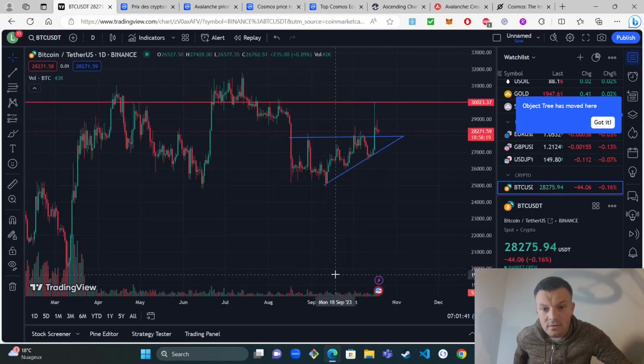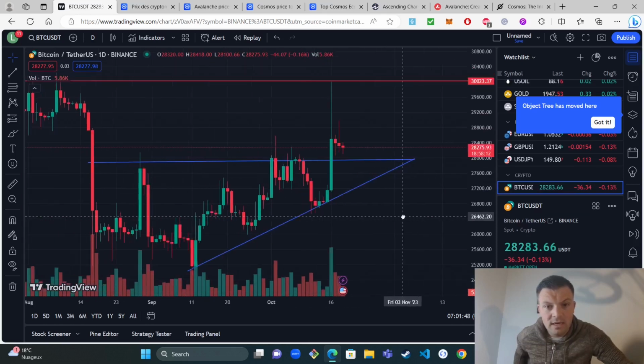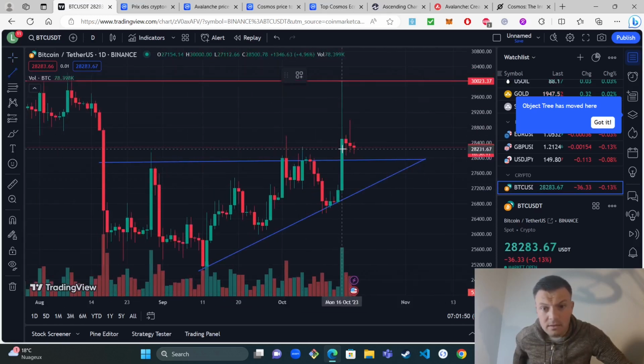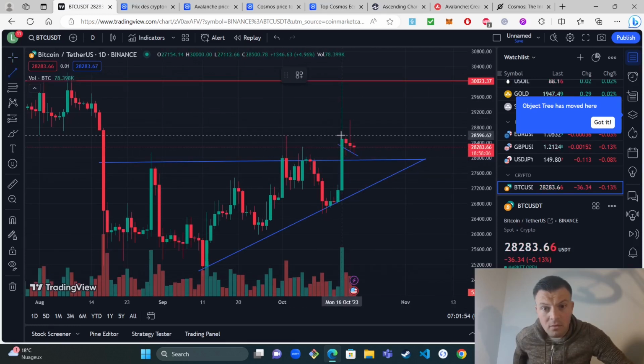So again, the volume on the daily is not great, but if we zoom in, what am I seeing right now? Well, I am seeing a potential bull flag. Maybe you are too. So let's just draw this together. Okay, it's not the best bull flag in the world. Let's just move this. There we go.